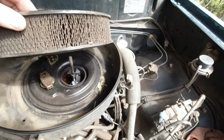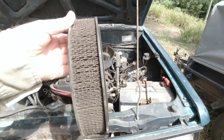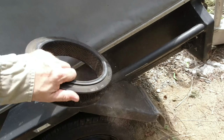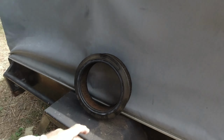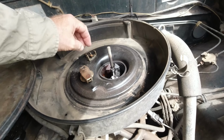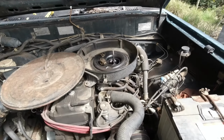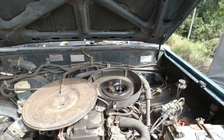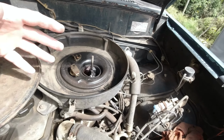Okay, righto. Okay, so we got a little bit. This is probably dirty. Yep. That's dirty. So maybe if it's not sucking right, see, these are little vacuum sensor switchy things. It might not be sucking right. Might be as simple as putting an air cleaner in it, because it might be sucking in through different channels.